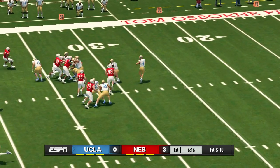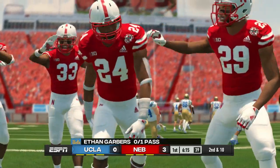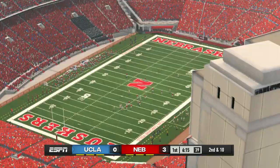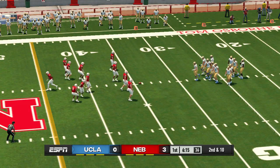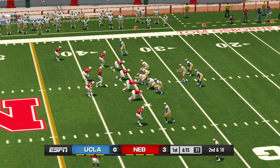Throws quick to the receiver and it falls incomplete. Boy, would he like to have that one back. Yeah, you're right. This offense relies so much on timing, and as you saw there, when their timing gets knocked off, they have a tough time connecting on plays like this.